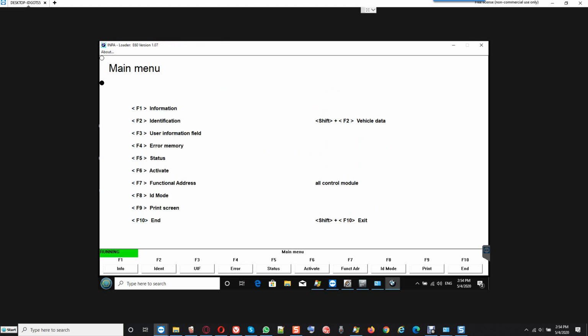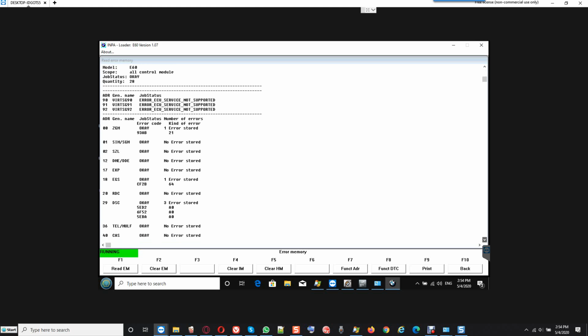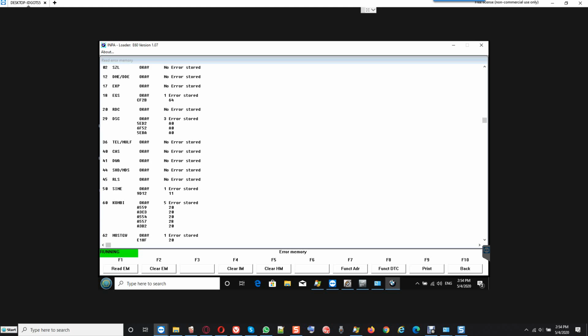Language variant doesn't match. Okay, error. Read error memory. Okay, it showed that error, the EGS. And this EGM has 21 errors. And we have 3 errors here. And we have one error in EGS, one in DC, and all right, so we have roughly 5 errors in the combi.